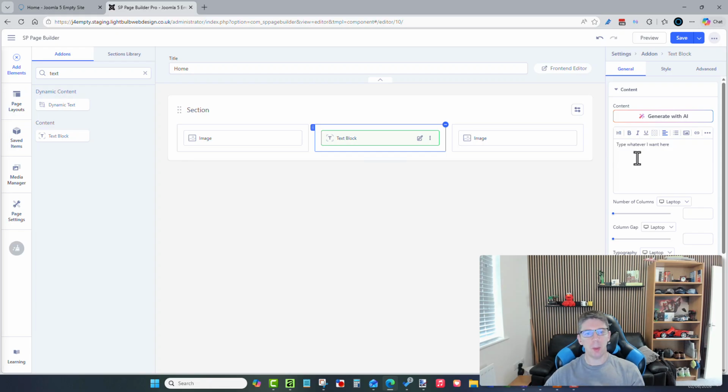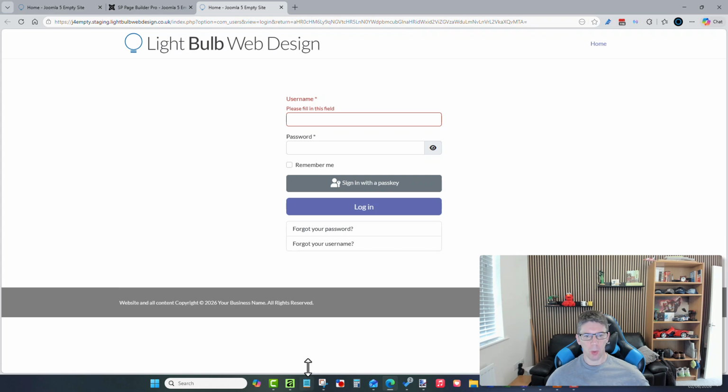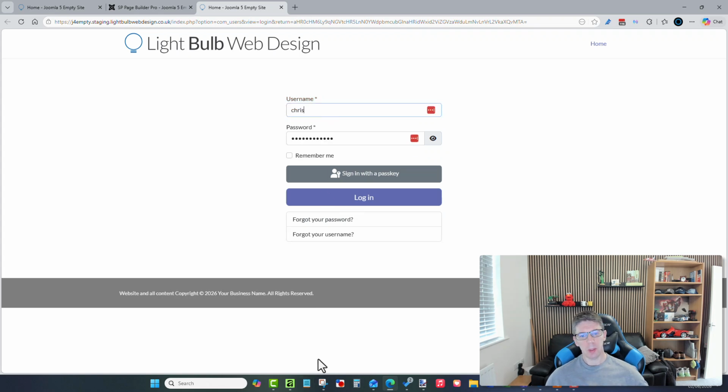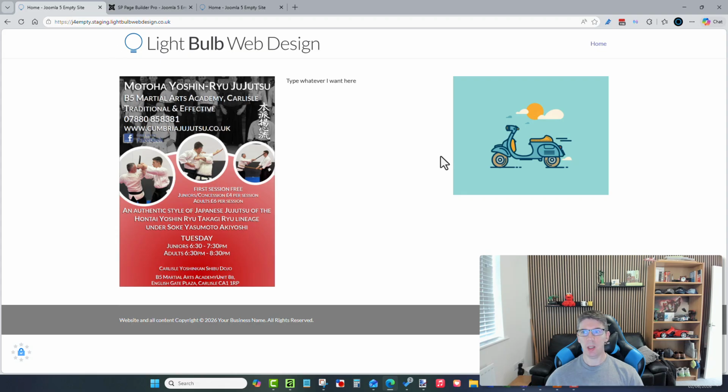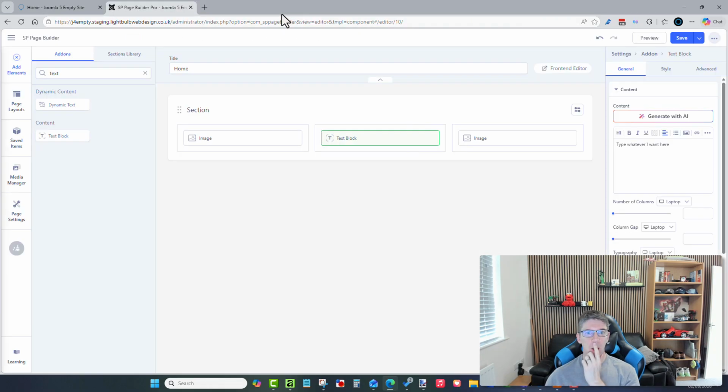So all the pages are built within this block structure. If you prefer, you can use the front end editor. So I can, is this going to work? Not going to work. You can log in and actually visually edit this website as well. So you can see exactly what you're doing rather than do it just with the back end grid layout. Some people prefer that one. Some people don't. It's entirely up to yourselves, but it's there as an option.